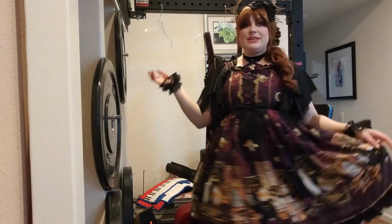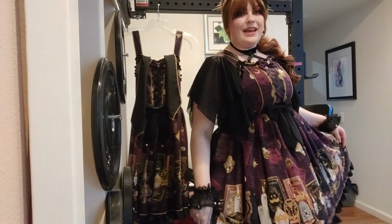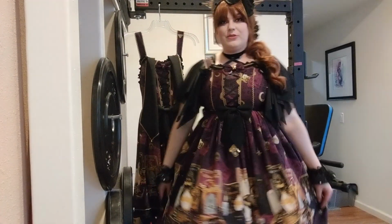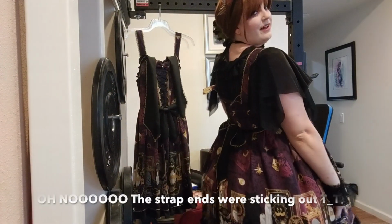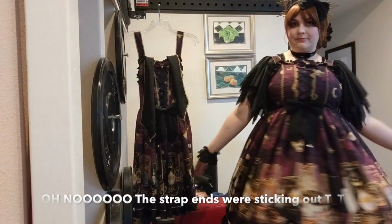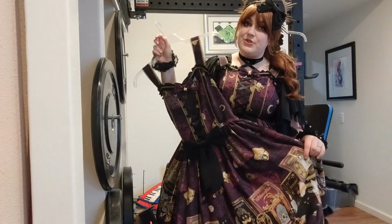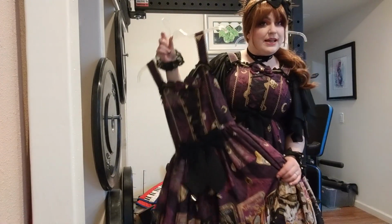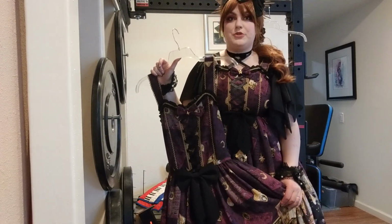And here I am in a much better blouse and a more appropriate coordinate for this absolutely incredible dress. Well, I hope this answers your questions about the differences between the plus size and the plus size for Metamorphose temps de Fille, which I've just pronounced incorrectly, I'm sure.